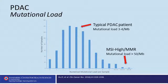And there's a group of individuals here which have a more intermediate mutational load, for which we're currently learning whether or not this might be a possible subgroup for which immune-based strategies may have a role.